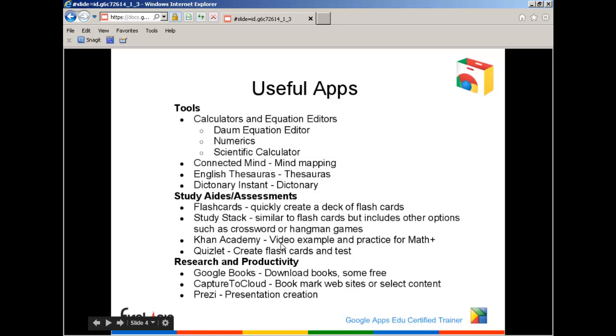So there are tools like that. And then I started looking at some of these things. There's study aids, assessments, flashcards, the study stacks are similar, and I'm going to try to go through some of these. Khan Academy, which I know you guys know about, actually is a really great assessment tool. And then there's also things for doing research and productivity tools.